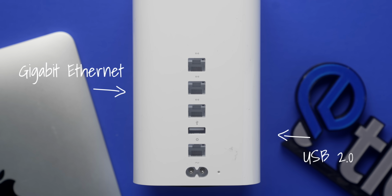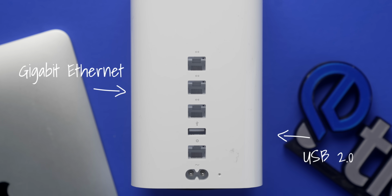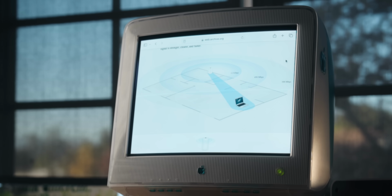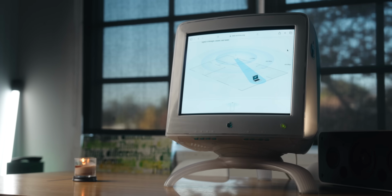It had 3 gigabit Ethernet ports and a USB 2.0 port, so you could plug in printers or external hard drives to it. And that AC Wi-Fi standard was significantly faster than the 802.11n that we had previously, and it featured cool things like beamforming to be able to allow for a better signal to your device from the router. This also had a 2 or 3 terabyte Time Capsule option sold alongside as well.